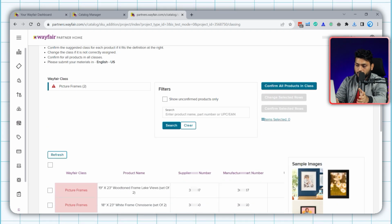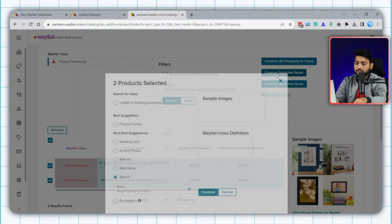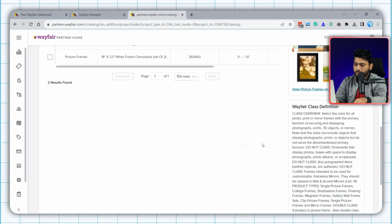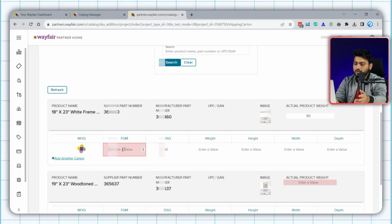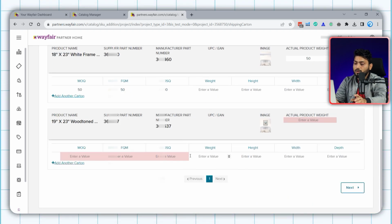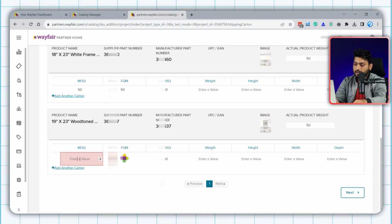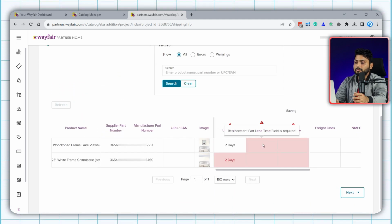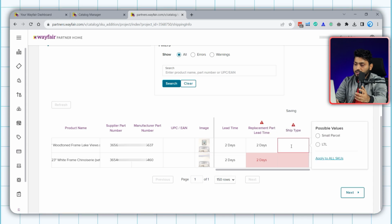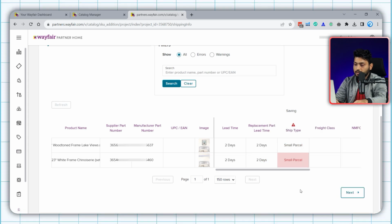Next is classing. This actually means your product categories. Now you need to select the appropriate categories from here. Now in the product level detail section, here we need to add information about product packaging details such as carton weight, height, width, depth, etc. Fill this up according to your information. Next, fill up the shipping information such as lead time, replacement part lead time, ship type like is it small parcel or large parcel, etc.